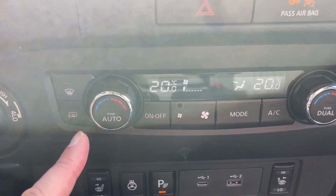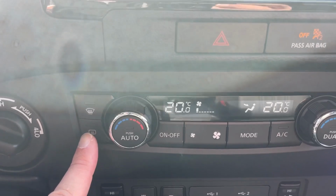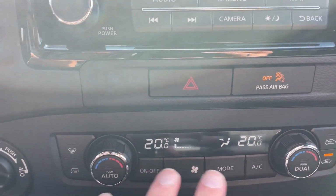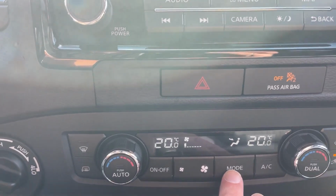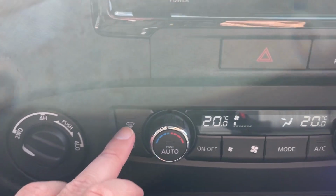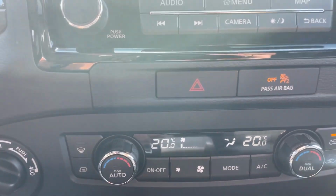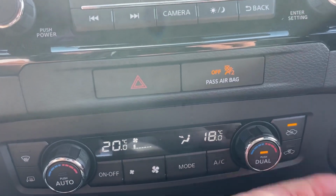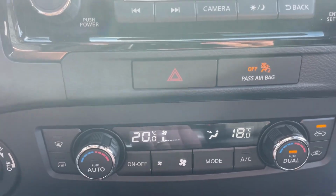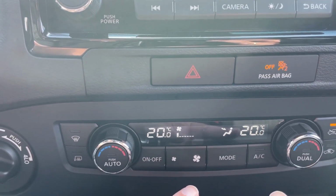On the left here, this is my rear defrost, which is also my heated side mirrors. If I want to change where my airflow is going, the mode button will go through all of my options, or I can simply get to the windshield very quickly with this button right here. Now, I can change the temperature just like that so that each side has its own. Once you're in the vehicle on your own, simply push that and everything resets back to the driver's side.